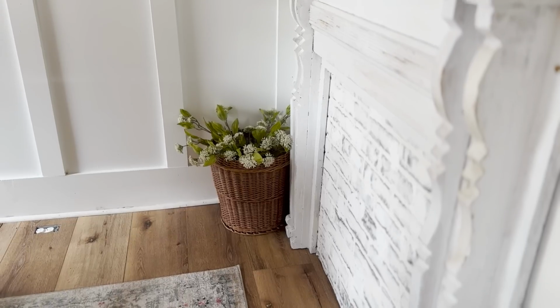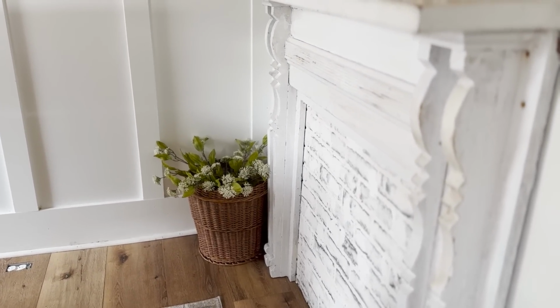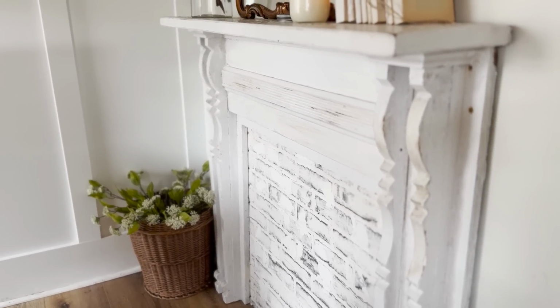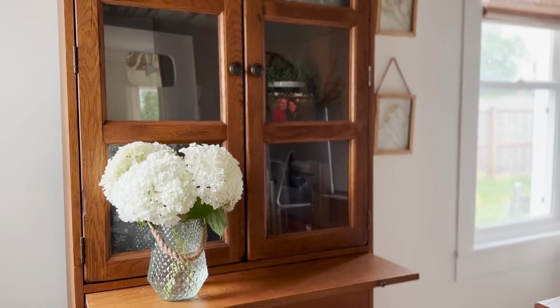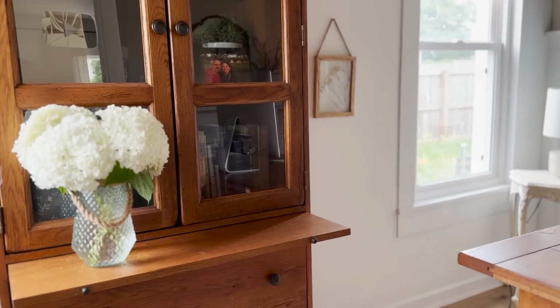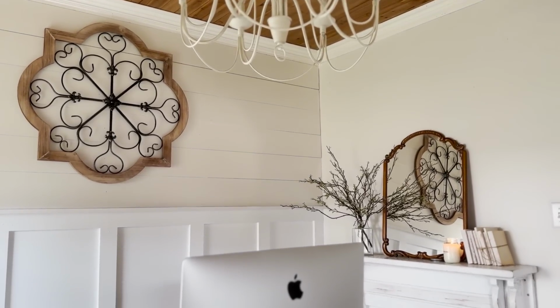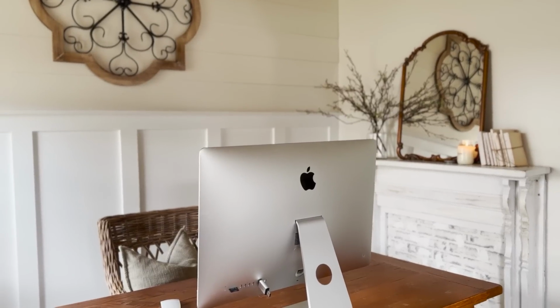I always love to have baskets on the floor just full of flowers, just for some added texture and color. And then of course I've got another cozy candle going up on the mantle, which we pulled out of an old house back in Georgia. And I think it works in this space. I think it looks really pretty, and it's fun to have a mantle to decorate since we don't have a formal one here in this house.